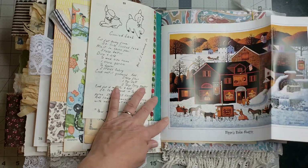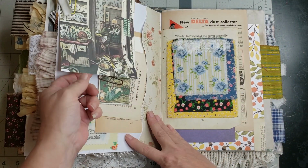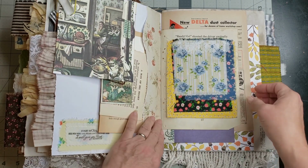Charles Wysocki. I just love his books so much. I love this picture. She don't want to do the dishes. And then you have a little scrappy do tucked under there.